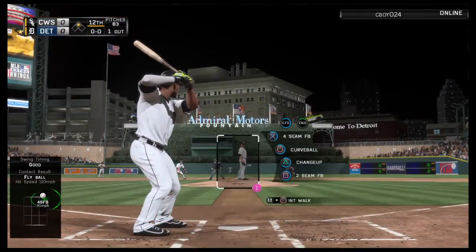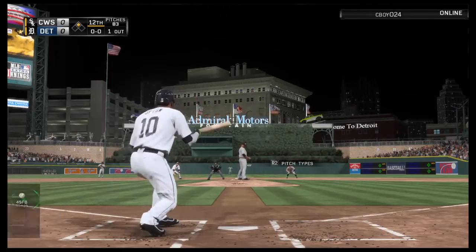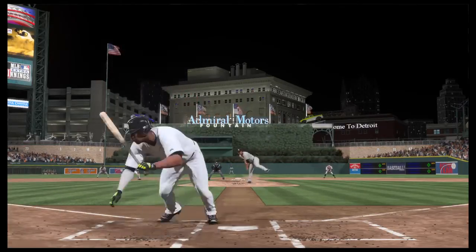And Matt, you know what? It's always a little frustrating when you square one up, you hit a solid line drive somewhere. Ouch, that one hit him.